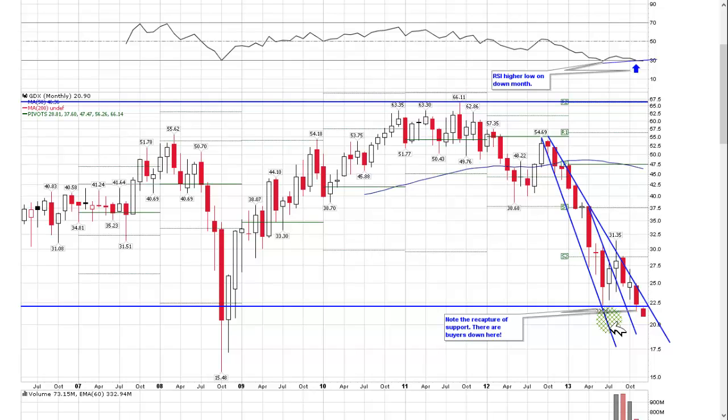Now, it's good that I identified it. It's good that I was able to see opportunity. However, what's even better when you're looking at a chart like this and using technical analysis, candlestick charting, is that you're able to identify where your stop loss should be.